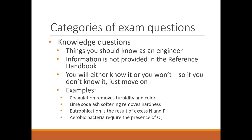you should know that coagulation removes turbidity and color. You should know that lime softening removes hardness. Eutrophication is the result of excess nitrogen and phosphorus. Anaerobic bacteria require the presence of oxygen, and I probably could have come up with some more for the civil, but these are the type of questions that are asked with these knowledge questions. You don't want to go searching through the reference handbook for this kind of information, and even if you did, you're not going to find it.